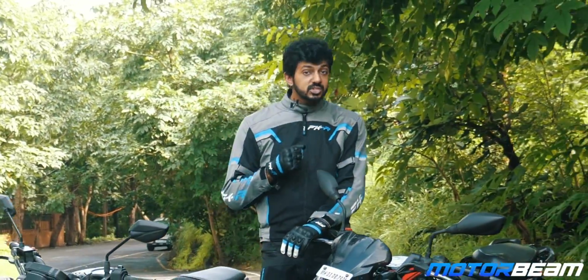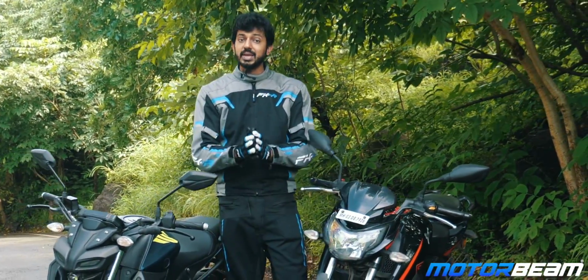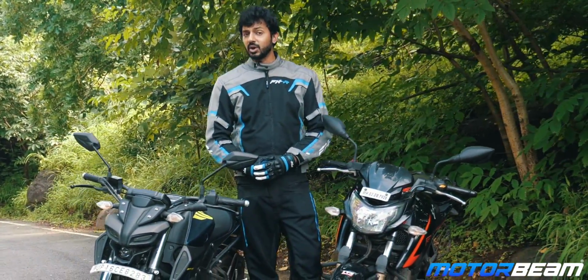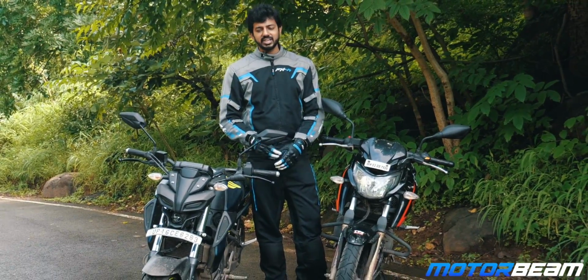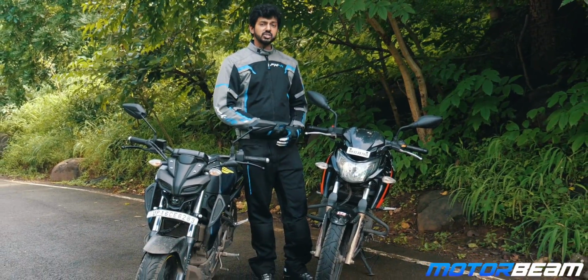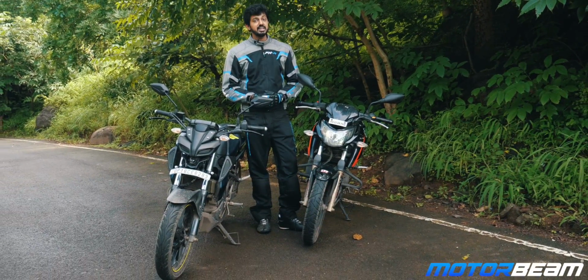I'm actually thinking which is the better motorcycle here, because both these Street Fighter machines are very capable indeed. The MT-15 without a doubt is the more fun motorcycle. So if you're looking for something sporty and engaging, it is the Yamaha you should pick. The Apache is just so much more value for money and the more comfortable motorcycle as well.